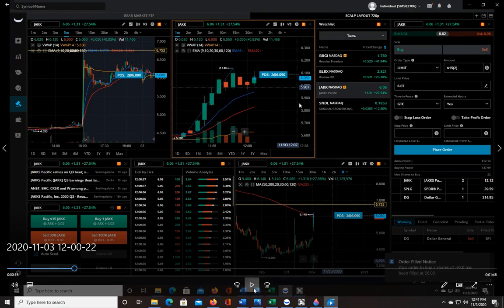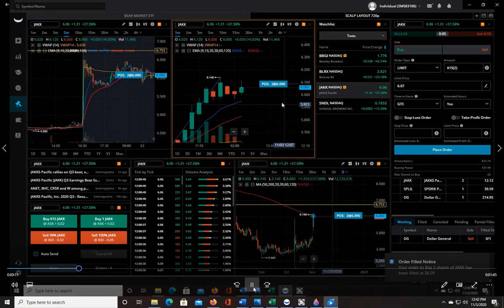But instead, because I hit my hotkeys and I was a little slow, that was my fault. My reaction was a little slow. I got filled almost at the top of that pop. I think this thing went all the way to 612, and I got filled at 609. And I did set my stop loss to the low of the previous candle, my mental stop loss. I'm trying to see if this thing's going to pop. But I don't think I was ever in the green on this trade, so I never got a chance to scale out.